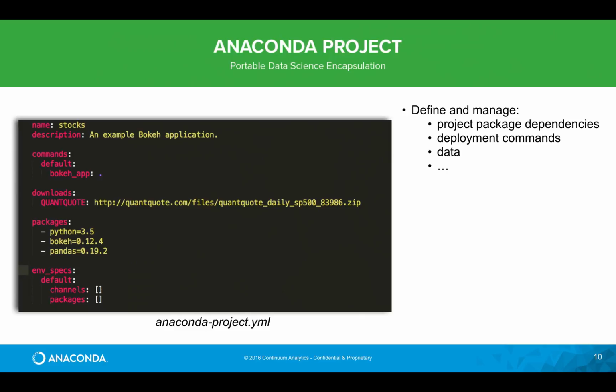So Anaconda Project allows you to define and manage the project's package dependencies, like what version of Python you're using and what version of the different libraries we've seen earlier the project is leveraging, like, for example in this case, a specific version of Bokeh or a specific version of Pandas. It also allows you to define deployment commands for the artifact you want to deploy, and the data dependencies that this project is using. In this case, for example, it's using some quantitative finance data from daily stocks of the S&P 500.